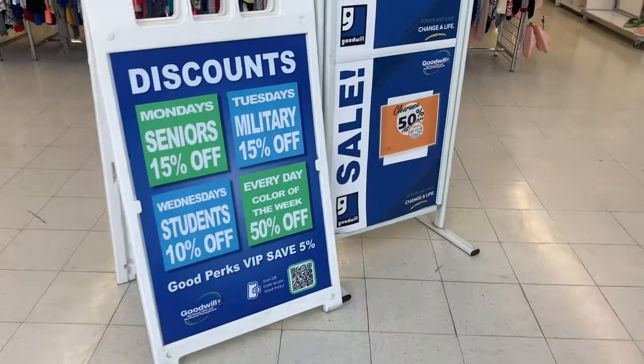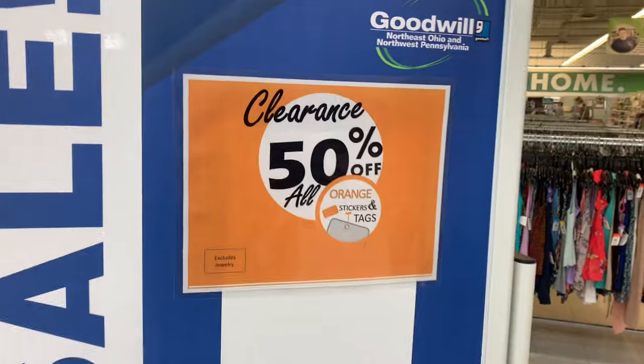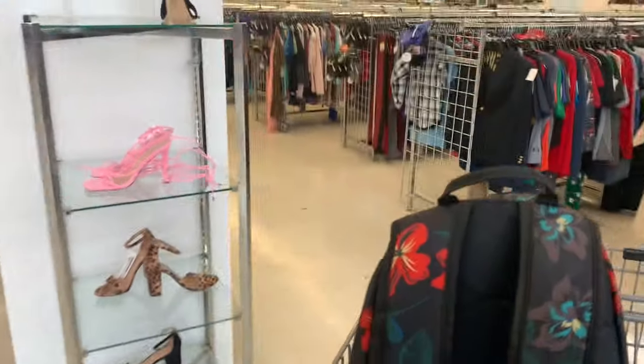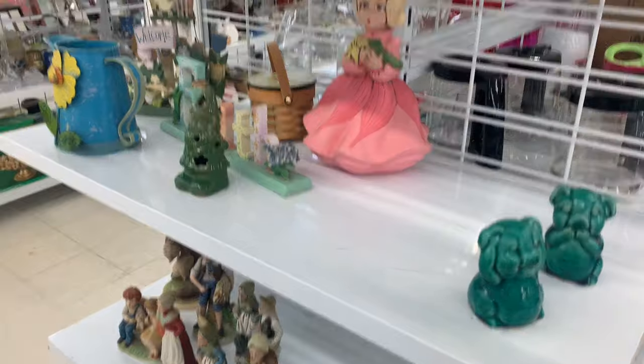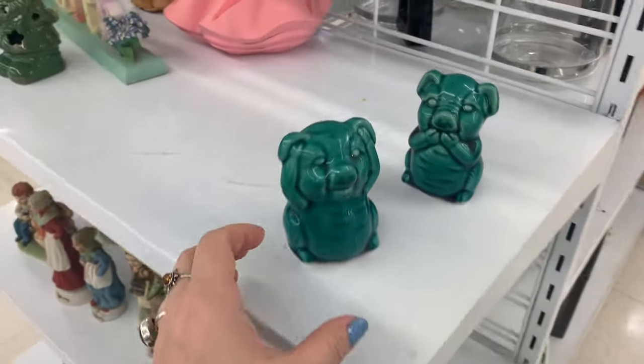Let's see, what's today? Today is orange. Oh my gosh, I love that. I've been painting in orange. I'm feeling the fall vibes. 50% off of orange. So I am looking for things that I could find and resell on my Etsy shop.